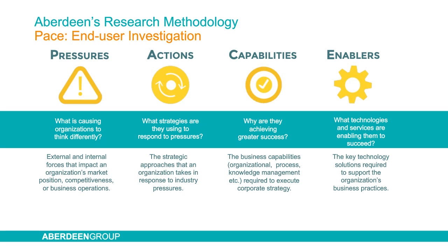Similar type of question. Then we have the C for capabilities, which are the core competencies that organizations have implemented to support their strategies. Things like the ability to do demand planning, the ability to forecast profitability. A lot of times these are really the features and functions of the software. We ask if this is something you've currently implemented, if it's something you plan to implement, or if it's something you have no plans to implement.